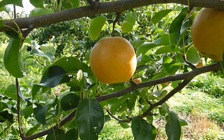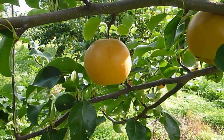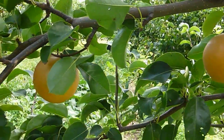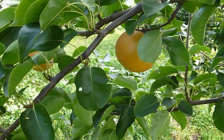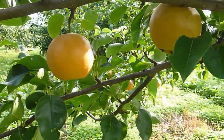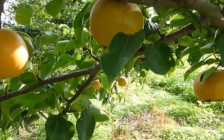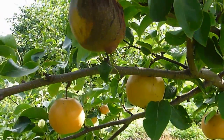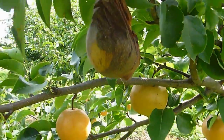The problem with pears. Everybody loves Asian pears, or nearly everybody loves Asian pears. And we do too, or most of the time. So what's the problem with Asian pears? Well, from a growing standpoint, they can be really tricky. These are gorgeous, but I back up a little bit, and that's pretty disgusting.